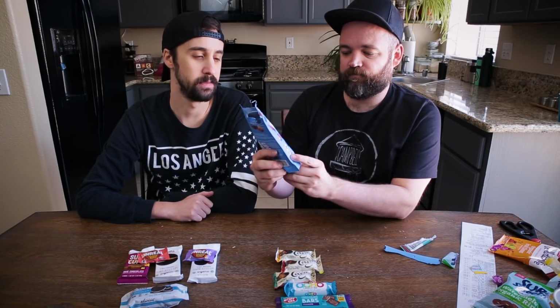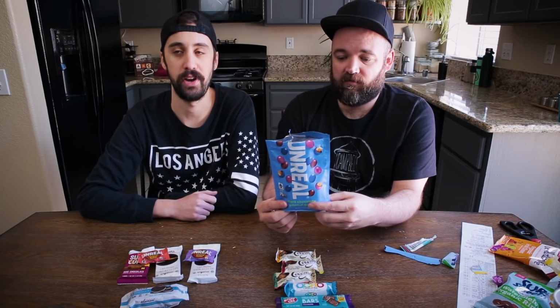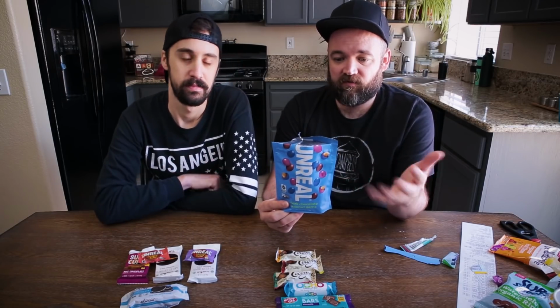Is there any reason behind that? Because the milk chocolate has milk. Dark chocolate, it's in the name, I guess, right? And these are also claiming that they're certified vegan, colored by veggies, nothing artificial.